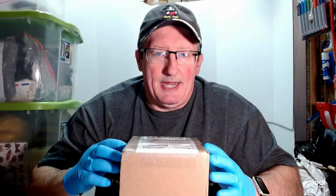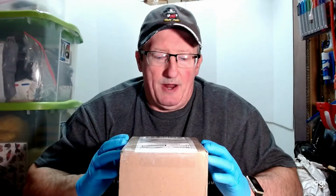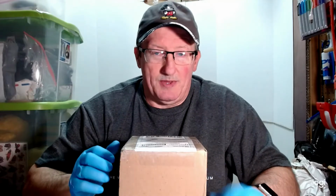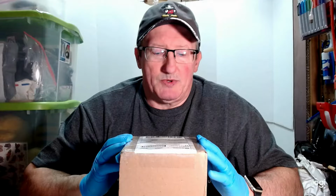So the first package that we're going to be looking at today, I've not opened it at all, but I do want to share the background on it. Last Saturday, I made a mistake and left a Hummel figurine sitting on the table that this is sitting on without any kind of pad under it, and it broke when the table shifted.